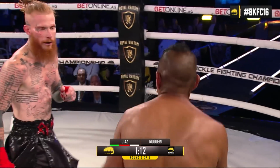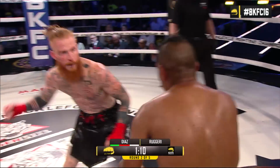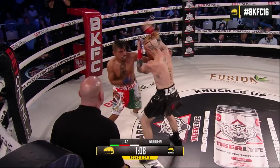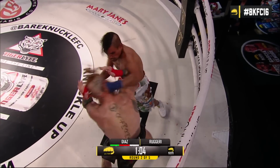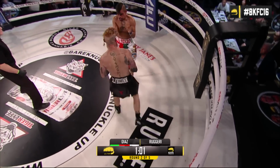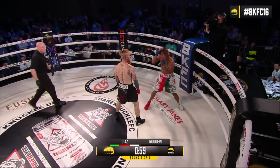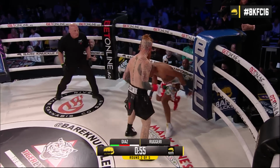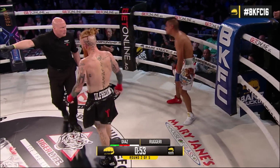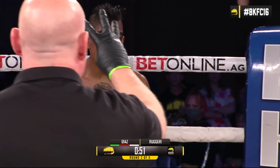Ruggeri, in that movement, you can see that Taekwondo background, that pedigree. Again, winding up the bolo punches, Ruggeri. The fluidity of movement, the open stance, the switch of stances for Ruggeri. Just looks extremely relaxed out there and comfortable. Looks like he's been in many fights before. Left hand, there's a big right hand, and down goes David Diaz.